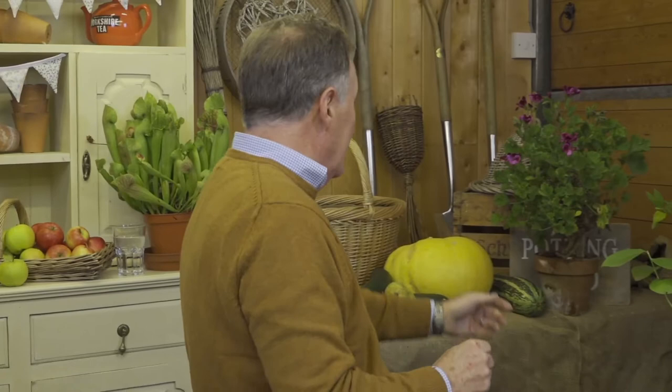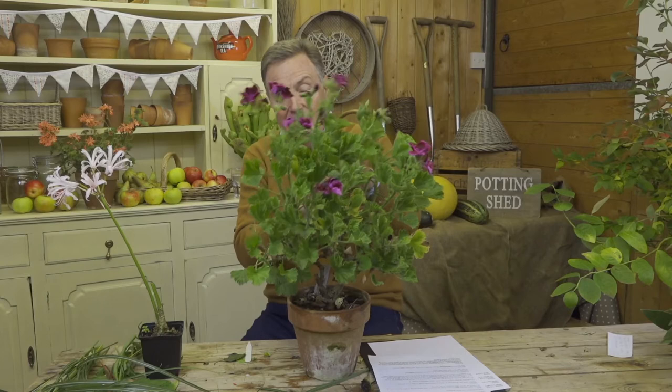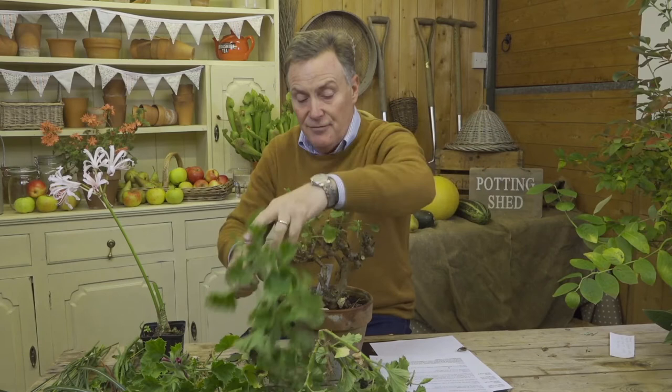If it's one of the regal pelargoniums, which we cut back a while ago, and I have one here, this one's about finished flowering. What you could do with this is give it a trim. And I know we are desperate for time, but basically what you could do with that now is just give it a really, really severe haircut like that, and then keep that just moist and somewhere frost-free and light, and then that will make lovely bushy new growth and flower really, really well next year. So yes, you can do something to them.